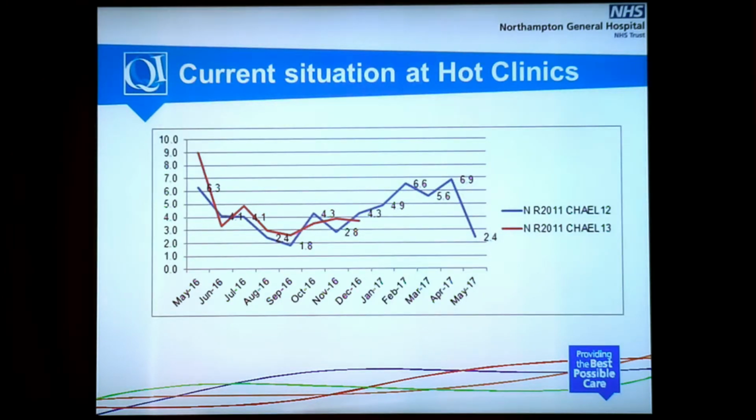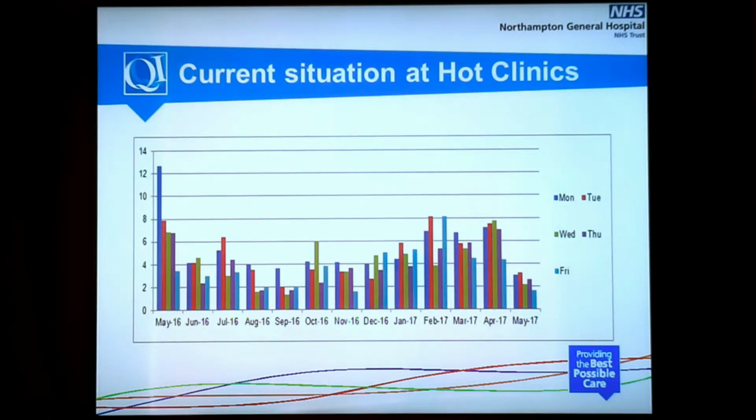The current situation in our hot clinic, as you can see from the graph, is that during June, July, August there is a drop in hot clinic referrals, but it is still roughly 2 to 4 referrals, where we only have 2 slots per day. It goes up significantly around winter time. You can see from January, February, and March, it is 6 referrals per day. There are also more details on which days are busiest and which are a bit more available. But overall, it's roughly 4 patients per day referred for the hot clinic slots.